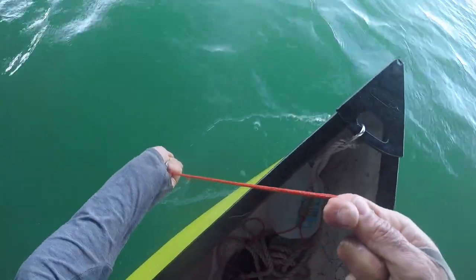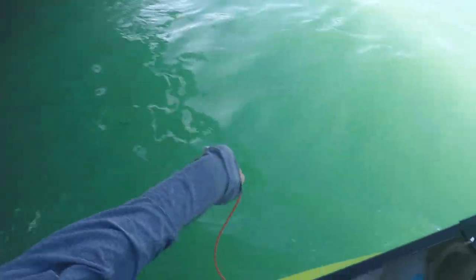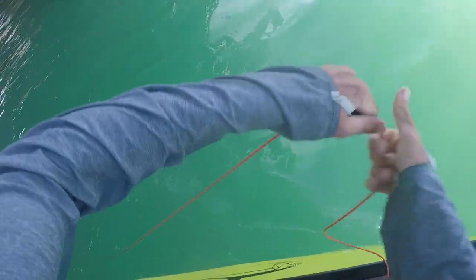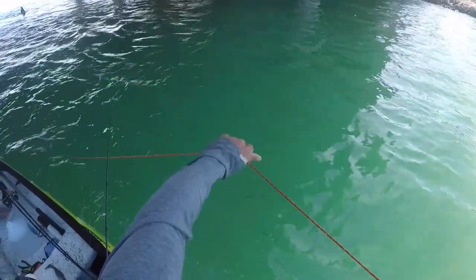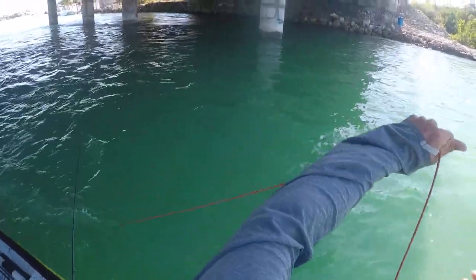We're gonna have to get above the anchor a little bit. Huh? Stuck? Yeah, of course it's stuck. There we go. All right, anchor is coming in hot here. Look at that darting action.